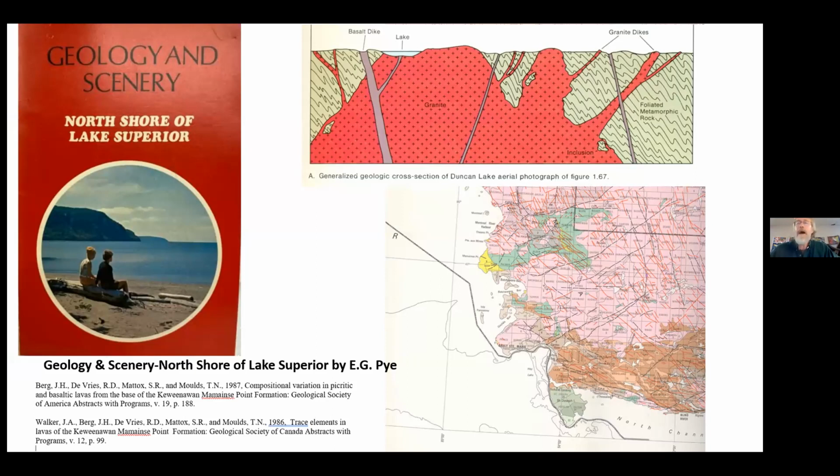There are geologic maps. As you might guess, a lot of the pink area there in Canada is metamorphic rocks with some igneous intrusions. All those red lines are mafic dikes cutting across the area. The yellow at Mamainse Point are the Keweenawan almond lava flows that you are already familiar with. So there's a lot there. I usually don't use the geologic maps. The students I take are essentially intro geology students.